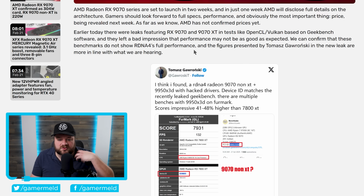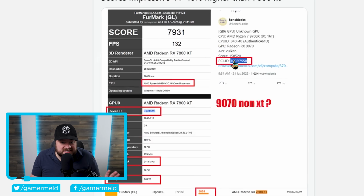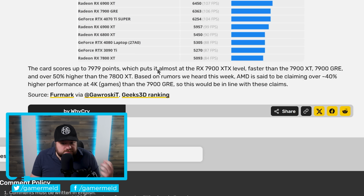And of course, video cards is an incredibly accurate leaker. If they're saying that their own sources are saying this, you can more than likely take it to the bank. Either way, the figures presented by this leaker right here are more in line with what we've been hearing. And this is actually a Furmark benchmark. And while I know it says it's a 7800 XT based on the PCI ID, it's actually a 9070 card. And it scored 7,979 points, which puts it almost at the 7900 XTX level. Faster than the 7900 XT, faster than the 7900 GRE, and over 50% faster than the 7800 XT. So this is way more like it. I believe we are talking about the 9070 XT. I wouldn't get my hopes up with this being the regular 9070, but even at the 9070 XT, that's definitely pretty impressive, depending on one thing, and that is, of course, price.